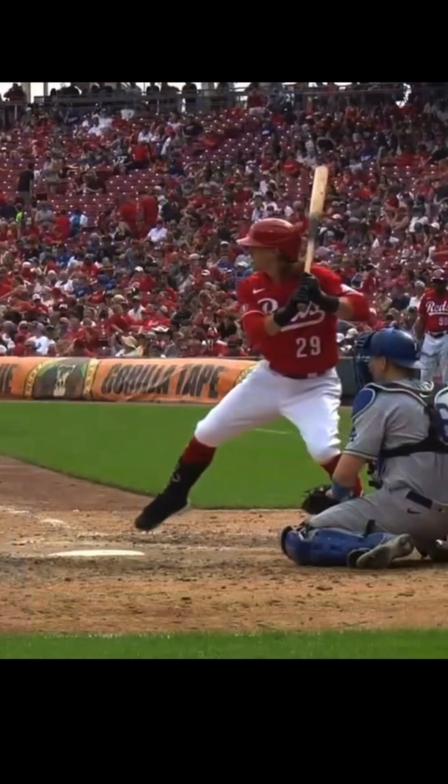So the first thing that I see, and I found the best swing that I could for video purposes, right? This is a home run, and this was, I think, 2023. So one of the things that I want to really emphasize is where his hands are, right? He doesn't really do a whole lot with his hands. So that's the first thing we're going to focus on.